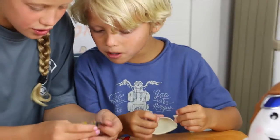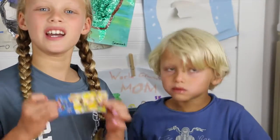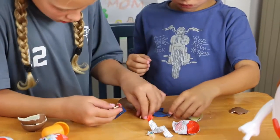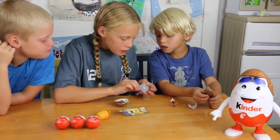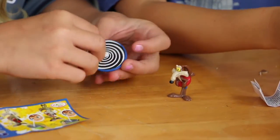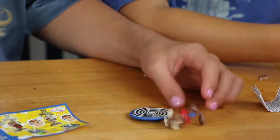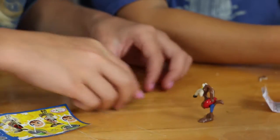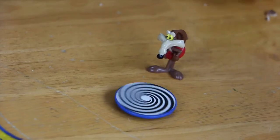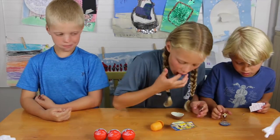this is from Looney Tunes. Yeah, this is from the Looney Tunes show. This is Wile E. Coyote. So, you want to put them together? Let's see. I think his part goes like this. Okay, so here it is put together. It has a disc, the blue part, and the stick and a sticker. So, you would twist it, and he would look at it. And wow. He'll get so dizzy. It makes you dizzy. So that one's a pretty cool toy.